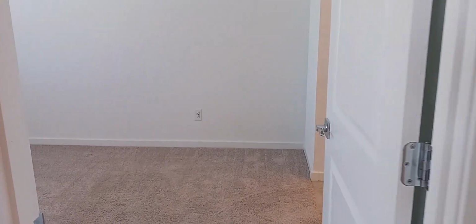And this is a split floor plan, so this is where the primary bedroom is. The rooms do come with gray, brand new carpet. Here's another view of the primary bedroom, and let's check out this bathroom.